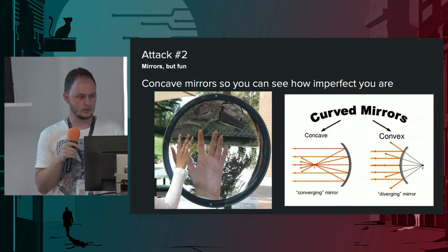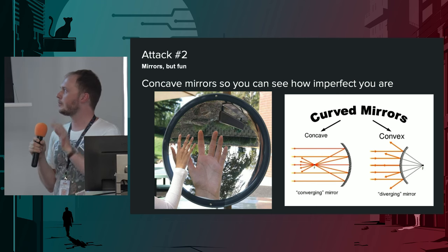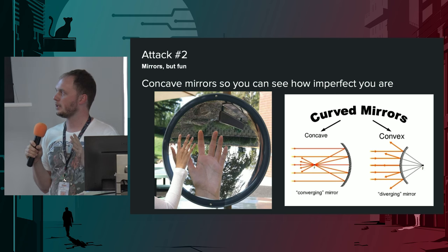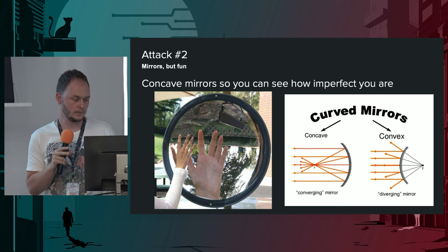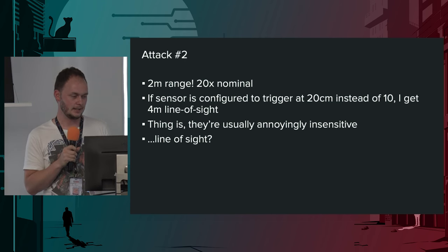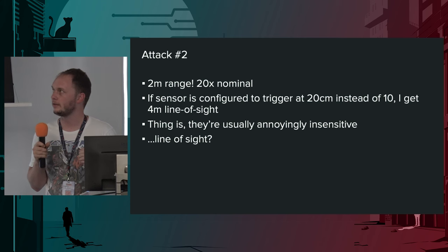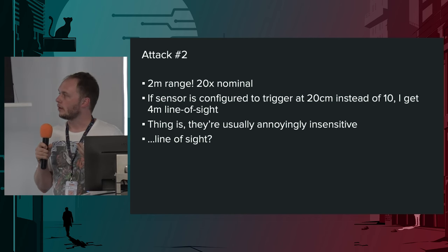So the next option was fun mirrors, which are like normal mirrors, but fun. So the concave mirrors work in a way that, because they're bent, this picture on the left-hand side is the concave mirror. The light that hits the mirror sort of converges at a point. So there is an ideal distance depending on the design of the mirror, but in general, they kind of magnify stuff and you can get a better range out of these things because they're sort of magnifying what's coming at them. So testing with that, I managed to get 2 meters, which is 20 times the nominal range, which is cool. It's more than 10 centimeters, but again, that whole scenario of through the wall, through the glass against the wall. So if by some chance they've made it very sensitive and it works at 20 centimeters, I get 4 meters, which is closer to being useful. But they're usually configured to work at like one because, I don't know, people want to see people suffer.